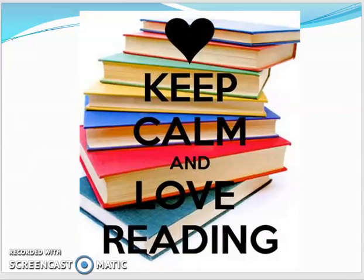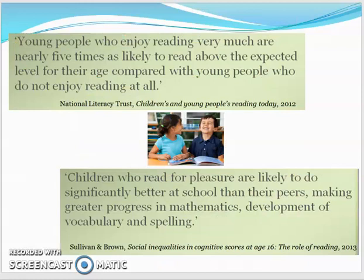Okay, so keep calm and love reading. As always, we're going to have a massive push on reading this year and develop that love of reading, because we believe it's such an important skill for children to develop. Not only that, studies have also proved that regular reading improves children's life chances.